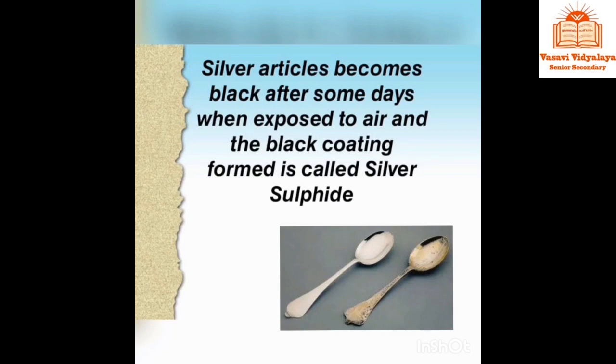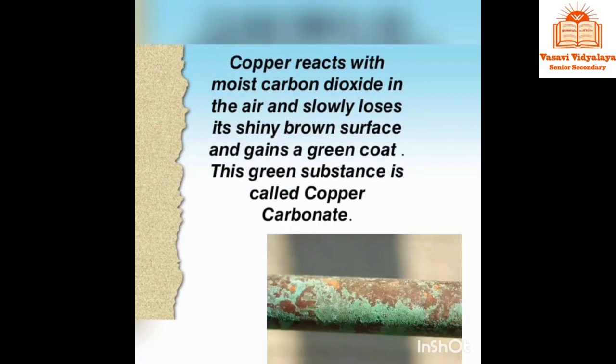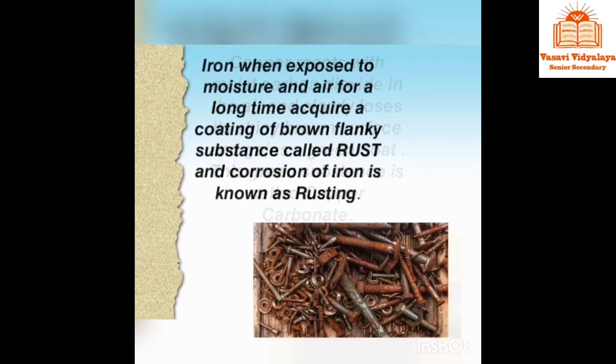Silver articles become black after some days when exposed to air and the black coating formed is called silver sulfide. Copper reacts with carbon dioxide and moisture in the air and slowly loses its shiny brown surface and gains a green coat. This green substance is called copper carbonate. Iron, when exposed to moisture and air for a long time, acquires a coating of brown flaky substance called rust, and corrosion of iron is known as rusting.